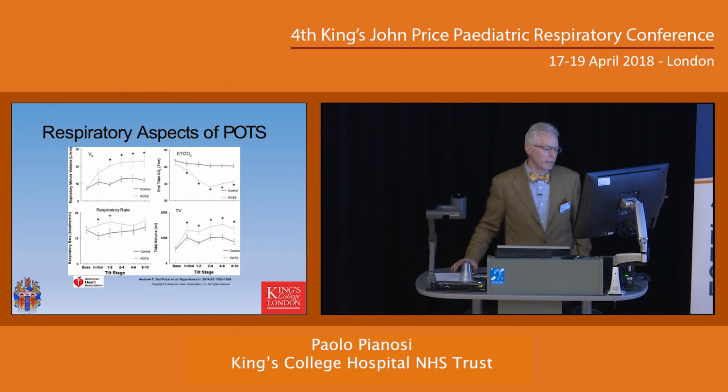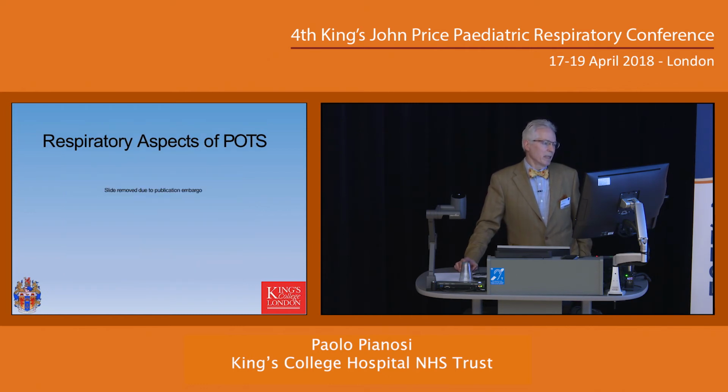But then Julian, around the same time that I was publishing that, published this study, where again he showed in patients with POTS and controls, so the controls are the dark lines, patients with POTS are the gray lines. He tilted them and measured in fine detail the changes in respiratory rate, minute volume, end tidal CO2, and tidal volume. And as expected, in the controls ventilation goes up slightly, end tidal CO2 goes down slightly, respiratory rate doesn't change much, and tidal volume rises a little bit, and that's how their minute volume increased.